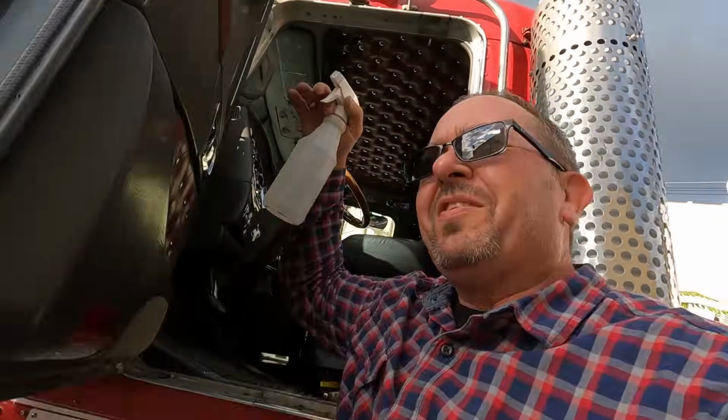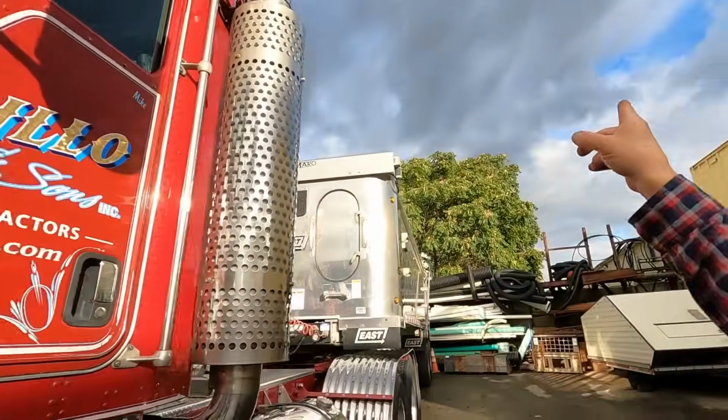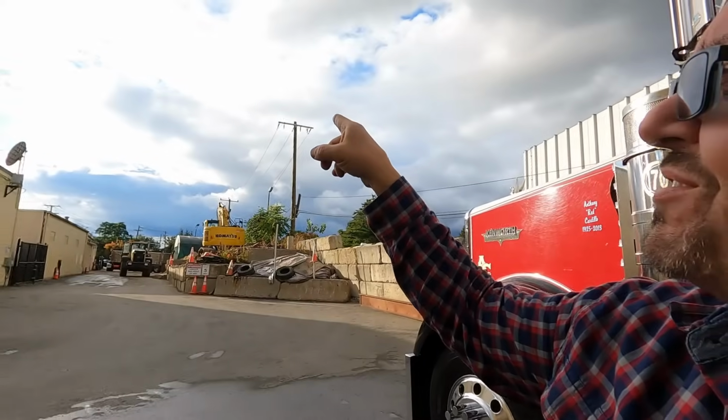All right, we just did another wash. Rain today. We got rain clouds over there. And I'm out here washing like a yahoo, because tomorrow is only a 20% chance of rain all day.